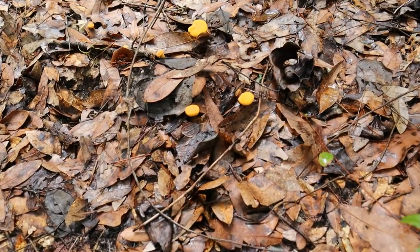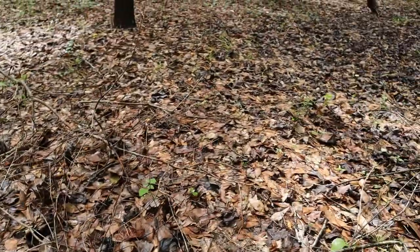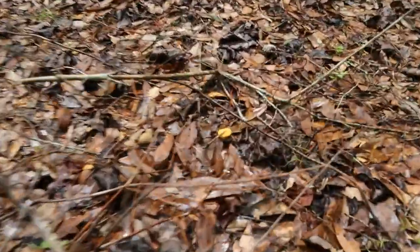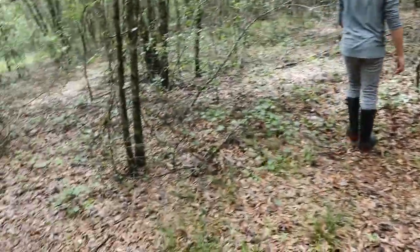So I really can't stress enough, you really have to know what you're eating before you try to eat any mushroom in the wild. And there's a bunch of new ones just starting to pop. We're gonna leave these alone, and man, they're just starting to pop all over the place out here. Seeing them coming up here, there, everywhere. So another week or two, this property is gonna be filled with chanterelles, which will be awesome.